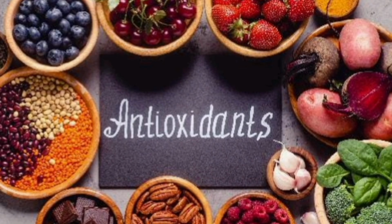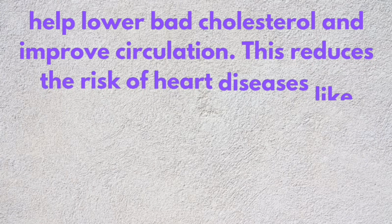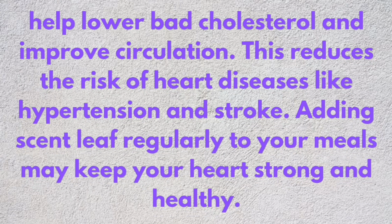3. Boosts heart health. The antioxidants in scent leaf help lower bad cholesterol and improve circulation. This reduces the risk of heart diseases like hypertension and stroke. Adding scent leaf regularly to your meals may keep your heart strong and healthy.